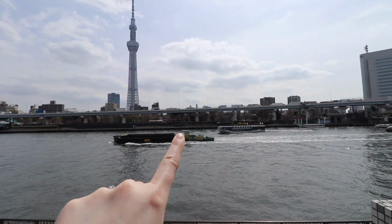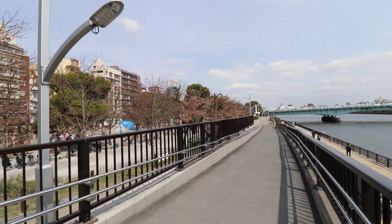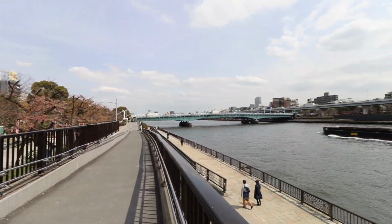But it's a good spot to see the Sky Tree River. Sky Tree. It was like a sky tree building because we're at a river. Tokyo Sky Tree. So along both sides of the rivers are these trees and they're not fully bloomed yet. You can kind of see right there. It's a little pink, but it's not done yet.